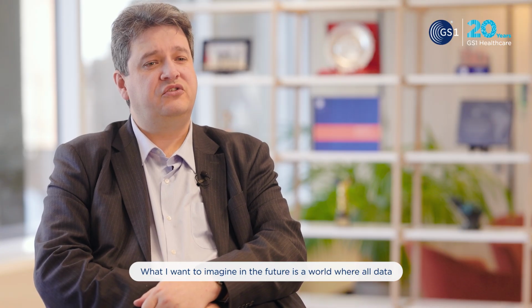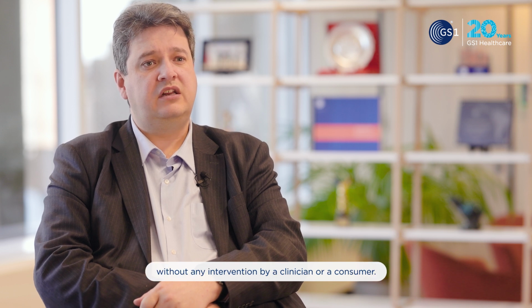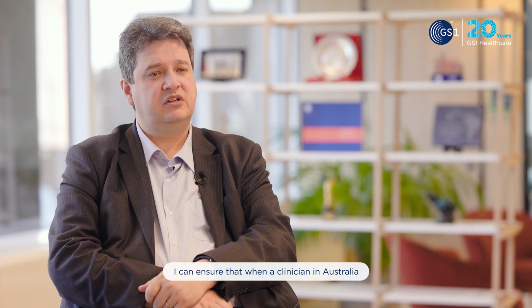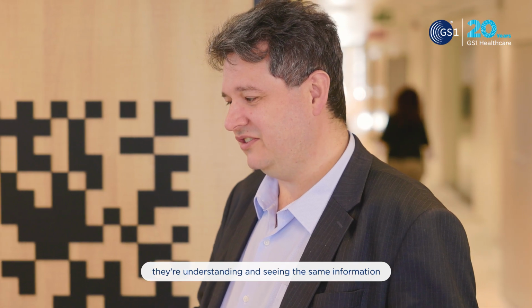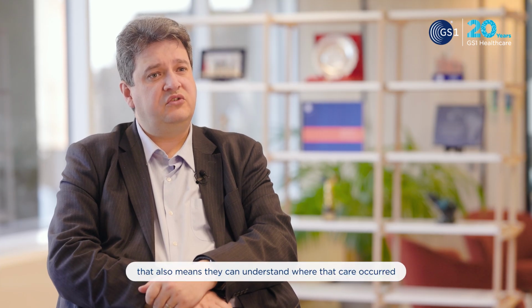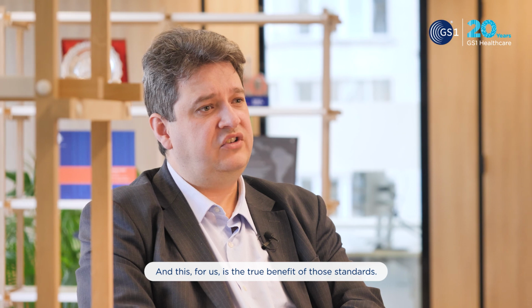What I want to imagine in the future is a world where all data can move seamlessly from point A to point B without any intervention by a clinician or a consumer. And that's easy, I can move data today. But with global standards, I can actually move data safely. I can ensure that when a clinician in Australia or a clinician somewhere overseas is looking at the data, they're understanding and seeing the same information, that it translates locally to their own systems and they can understand how it works. With GS1 standards, that also means they can understand where that care occurred and they can understand exactly what the products were that were involved. And this for us is the true benefit of those standards.